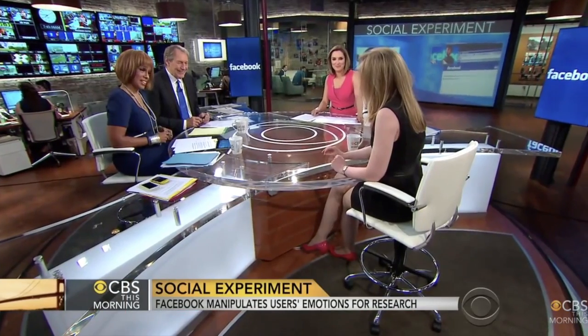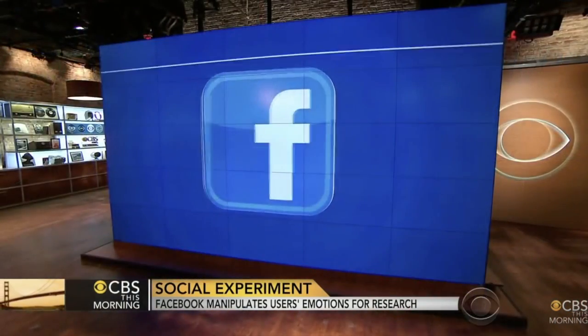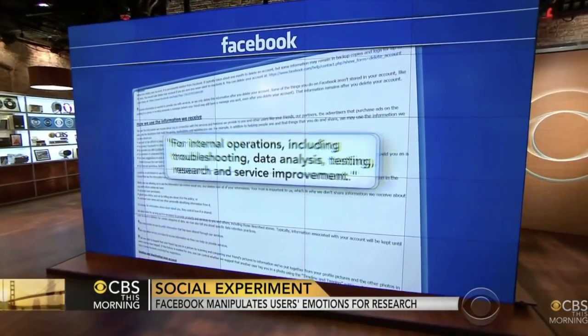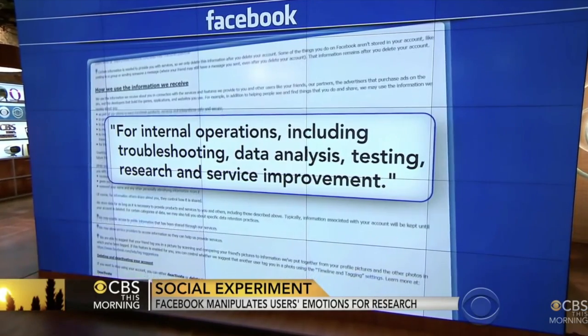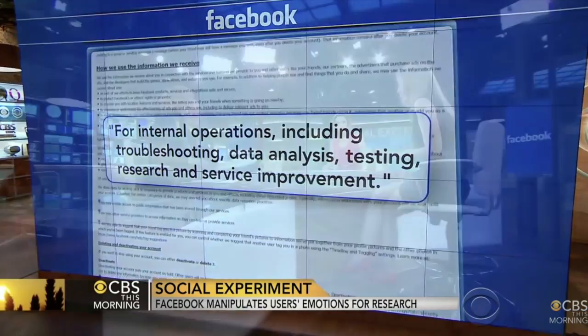They have a lot of things that they say they're going to use your data for. Among them, they'll be able to target advertisements to you. And the word research is just stuck in there. Now, I don't know about you, but I don't think of research as being a subject of a science experiment.